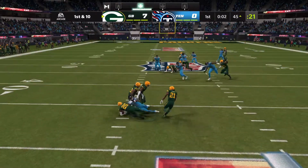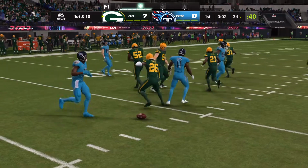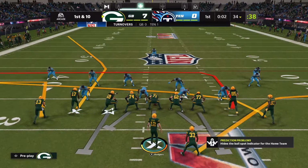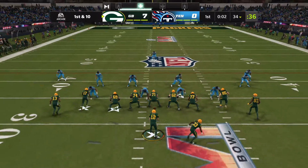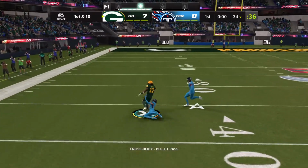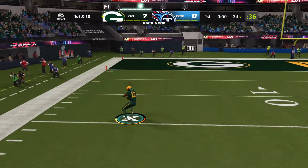That's into a crowd and intercepted. Picked up by Darnell Savage. And the Packers are going to get this back to their own 34-yard line. 2 seconds to go, 1st quarter. So after the INT, it's Rodgers. He hits Adams complete. There he goes left side.